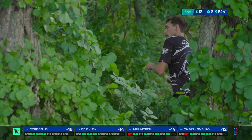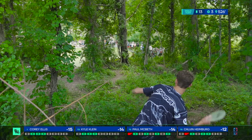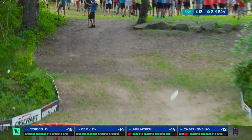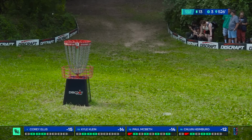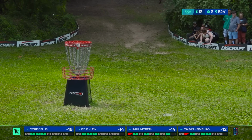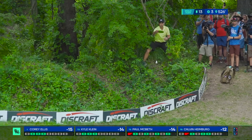And an interesting thing about the point you made about Paul in the 18 under, in previous years, this hole has been played as a par 4. Really? Yeah. So you could go back a few years before this, and that would be a 19 under par. Wow. This is such an easy par 4.